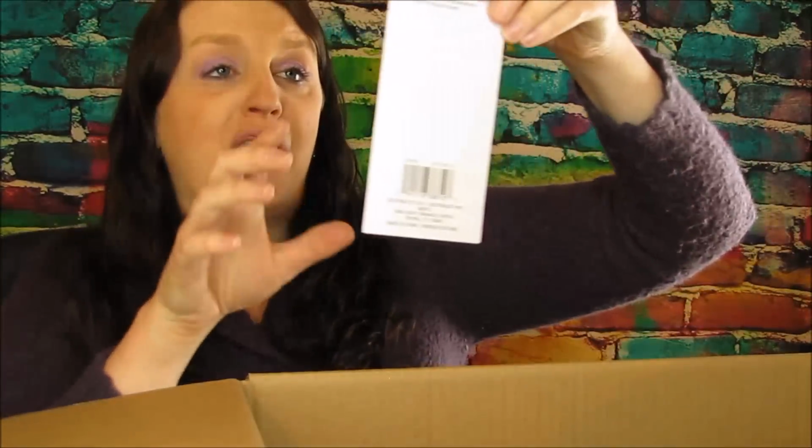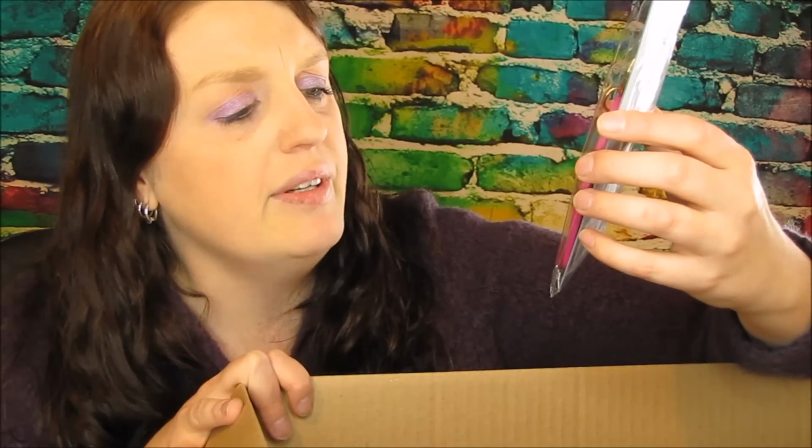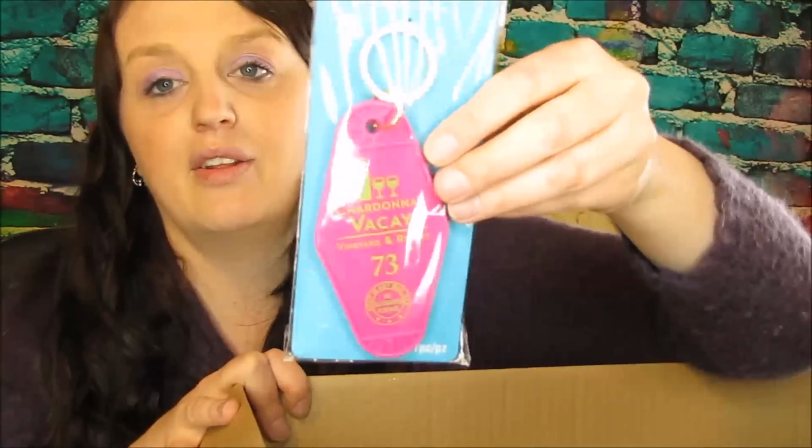I got a little caroler. Oh, I forgot to tell you guys the prices for this stuff. This was $9.99, and then it doesn't say what the cookie cutters were, but the caroler is $5.99, so that's kind of cute. I got a Motel Keychain, originally $5. It says Chardonnay Vacay, Vineyard and Resort. It's just like a little room keychain. That's kind of cute. I kind of like that.